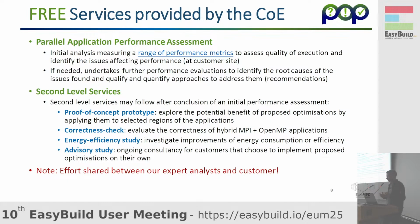In red at the bottom, it says this is a shared effort, so it's very collaborative. We need to work with you to understand that we are running the right test case and analyzing the correct part of the execution for inefficiencies and making sure that we deliver the information that's most beneficial to the customer.